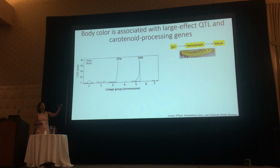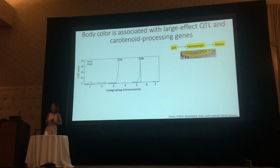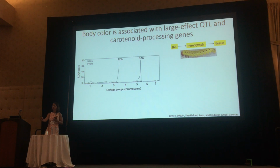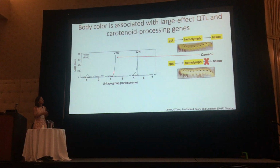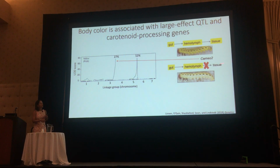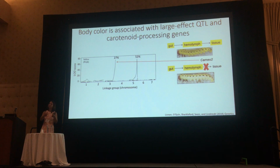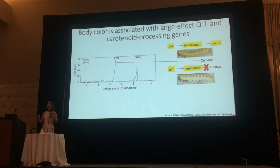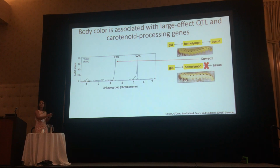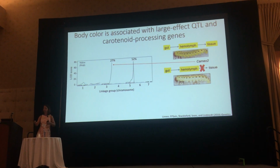So we know that to get that fully bright yellow phenotype, what has to happen is the carotenoids have to get from the gut to the hemolymph, and then from the hemolymph to the target tissue. And so if we look under this first big effect QTL, we find this gene cameo2, which we know is involved in transporting carotenoids from the hemolymph to the target tissue. And this QTL is associated with this kind of muted yellow color, where you're kind of seeing the yellow in the hemolymph, but not quite permeating that outer layer.